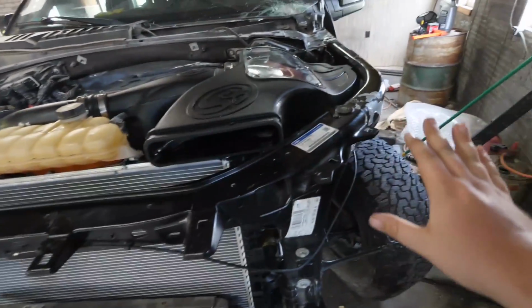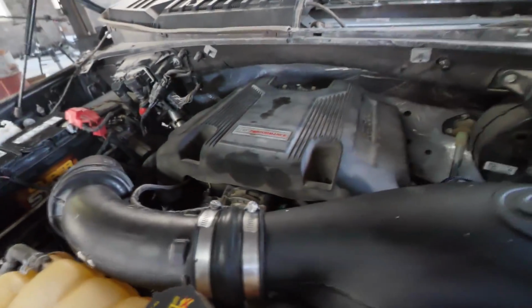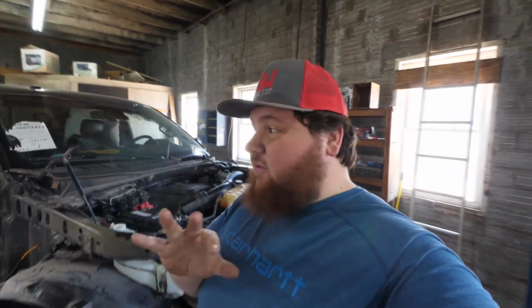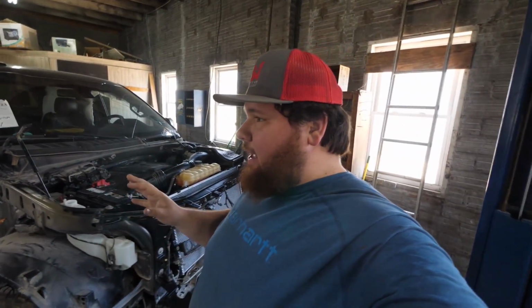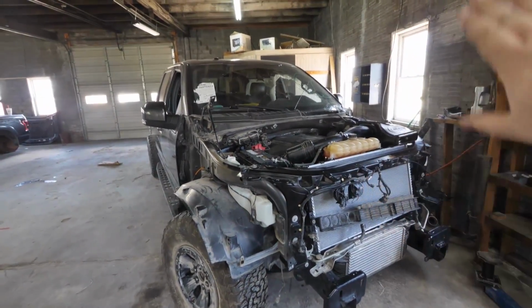So we don't got anything up here, but now we've got fresh, clean air going into our powerful Ford Performance EcoBoost engine. We've taken almost every bolt, nut, everything out of this truck, and we've put like half of them back, so it's probably good for a little test drive. Who knows? You know, here's how that works. Extra bolts are just proof that you didn't need them. That's what that is.